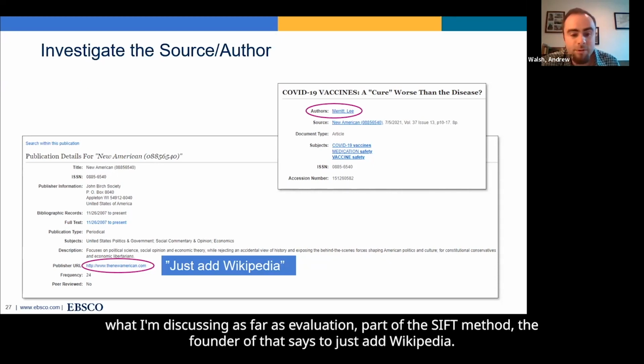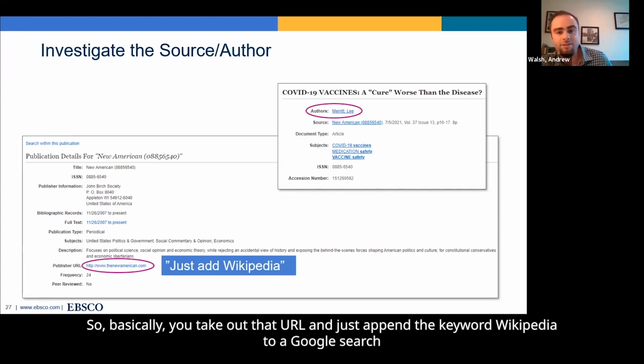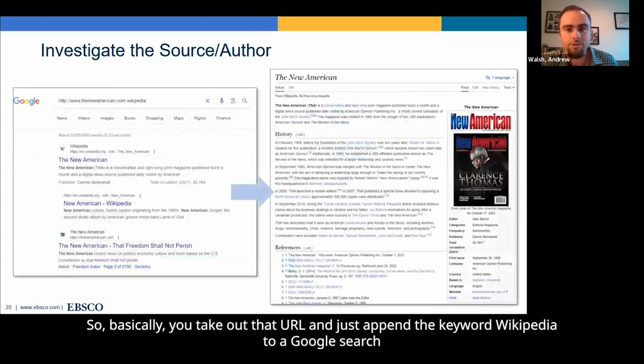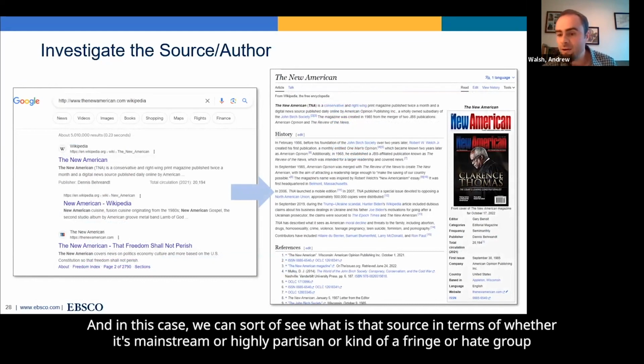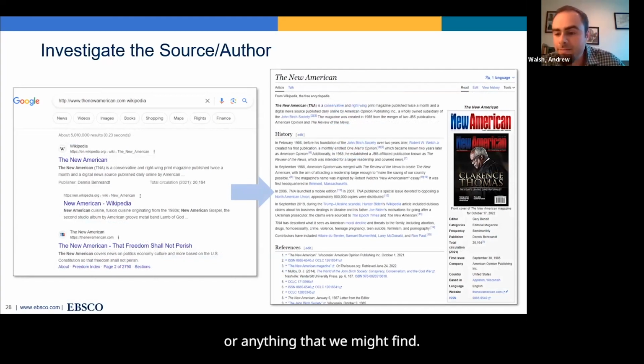But in this case, what I'm discussing as far as evaluation, part of the SIFT method, the founder of that says to just add Wikipedia. So basically you take out that URL and just append the keyword Wikipedia to a Google search. And that does a pretty good job of just pulling up the article for that specific source. And in this case, we can sort of see what is that source in terms of whether it's mainstream or highly partisan or kind of a fringe or hate group or anything that we might find.